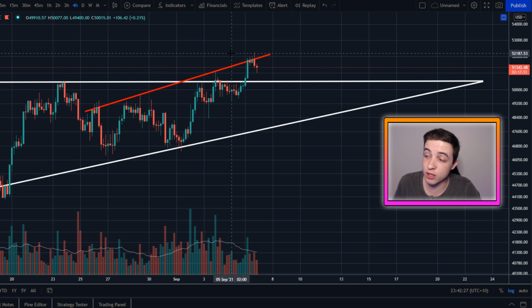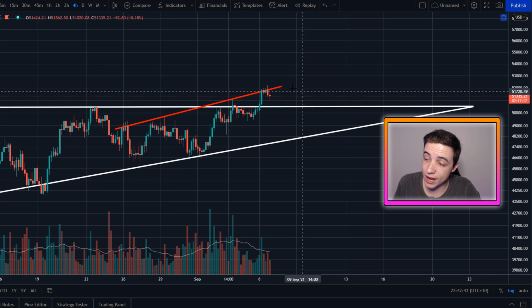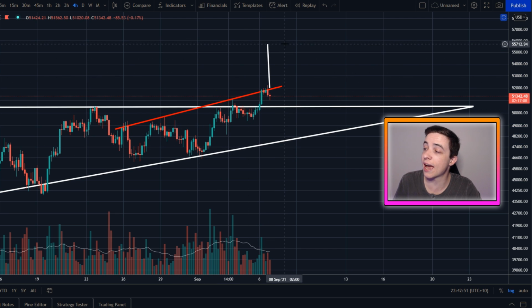So right now, the level that we need to break above is coming in at around 52,500 US dollars approximately. And if we do end up breaking that neckline there with strong confirmation here on the chart, the technical price target to the upside for this inverse head and shoulders pattern is coming in at around 55,700 US dollars.